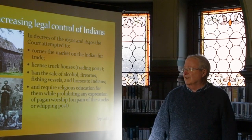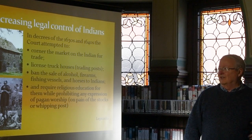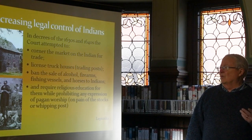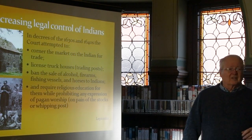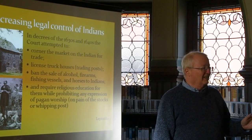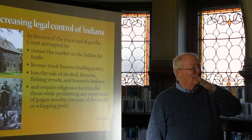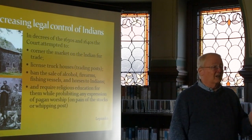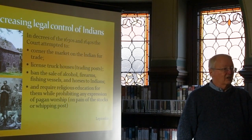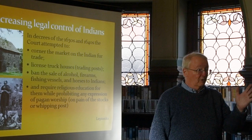There was a ban on the sale of alcohol and firearms and fishing vessels and horses to Indians, and religious education was required, prohibiting any expression of pagan worship. This sounds very Puritan in terms of the style, which is to take people and outlaw the things that you do not like, rather than permitting two cultures to live side by side, more as Thomas Morton's view of things.